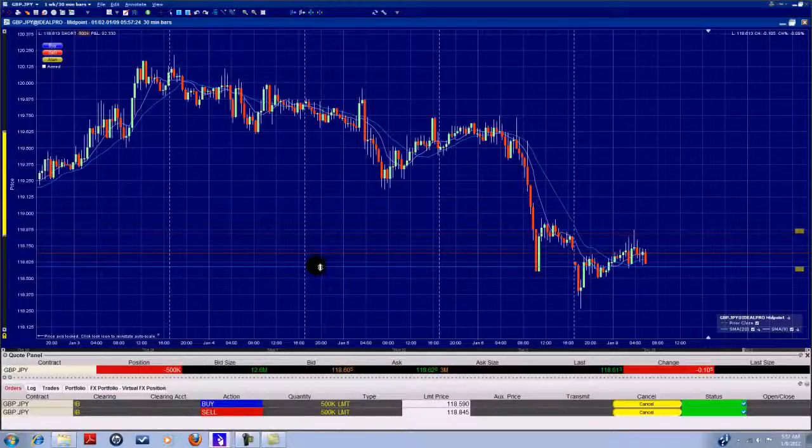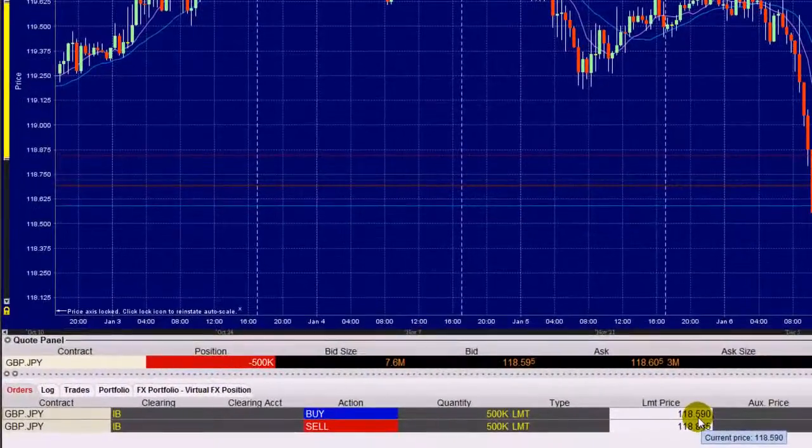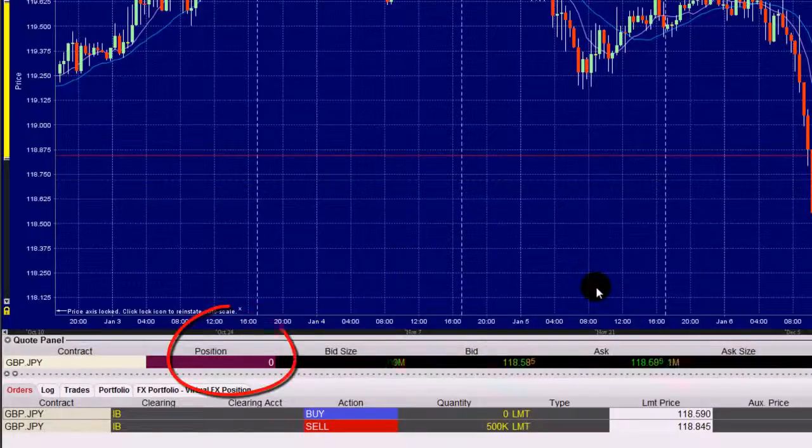Okay, we're getting close to being filled again on our yen. Let's take a look here. We're 60 by 60 half. We're trying to buy at 59. See if we can get that. That'll close out our last 500. So we shall see. Okay, there we go. We finally got filled on that. We got a 0 position here.